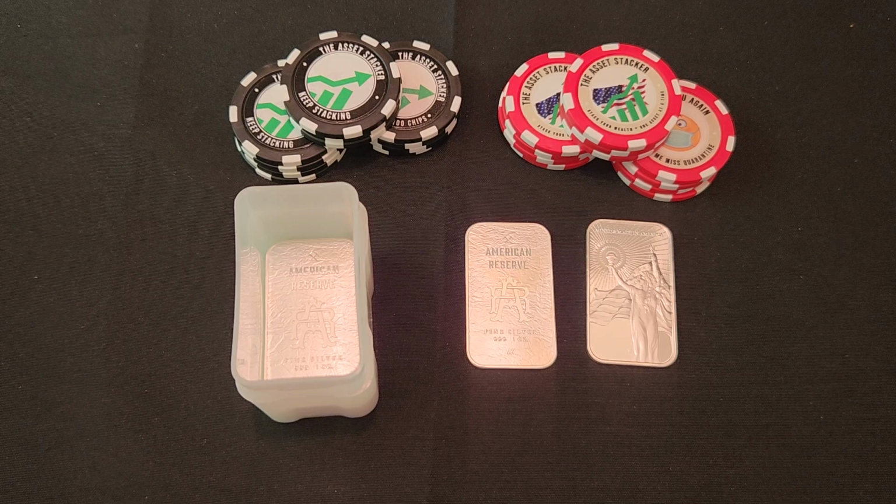The cheapest that morning that I was able to find online for an American Eagle was right at $275. At the coin show, I negotiated one for $265. So I saved $10 by going to the coin show, and it was free admission to the coin show.